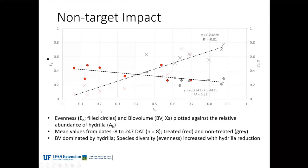I can talk about this, I think, really quickly. On the x-axis, we have abundance of hydrilla on a scale of 0 to 1. We have evenness, which is basically species diversity. And then we have biovolume. Biovolume correlates strongly with the abundance of hydrilla, suggesting that when we're recording SAV with the acoustics, it's mostly going to be hydrilla.